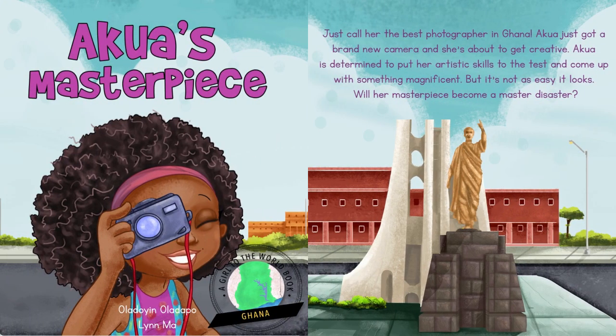Aquia's Masterpiece, A Girl to the World book, Ghana. Just call her the best photographer in Ghana. Aquia just got a brand new camera and she's about to get creative. Aquia is determined to put her artistic skills to the test and come up with something magnificent. But it's not as easy as it looks. Will her masterpiece become a master disaster?